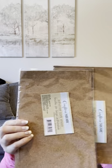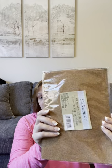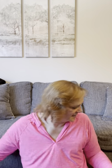I got some cork sheets. Got a couple of packages of those. Again, have some of these. But again, anybody guess where they are? Storage. Right. Anyway, so here we go.